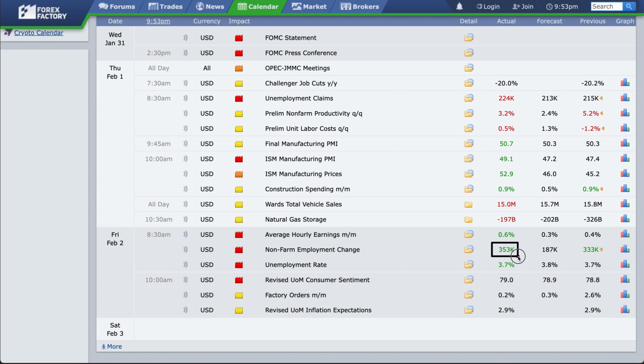You can see here the blowout number on the NFP, 353,000 versus 187,000 is the expectation. And what about this one? The revision to the prior from 216,000 to 333,000 jobs added in the previous read that were unaccounted for. So what about all the folks who say, oh, the numbers are cooked, they always revise them down? What about the revision to the upside, right?